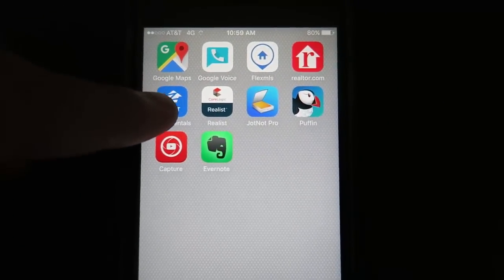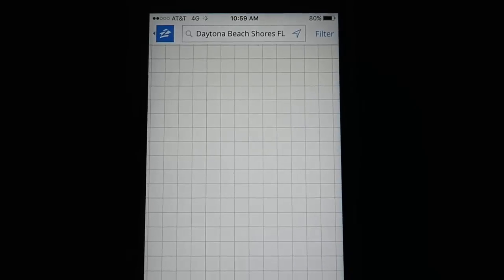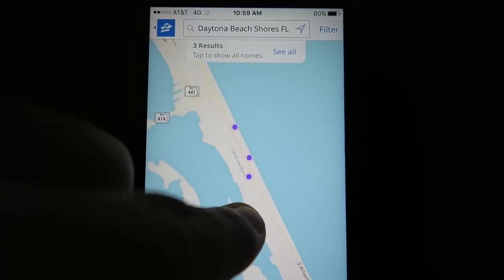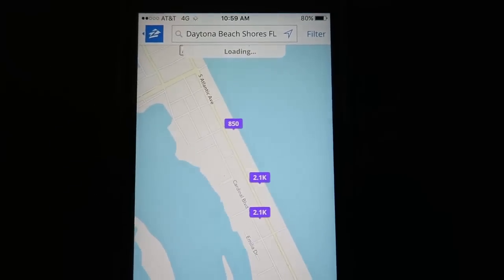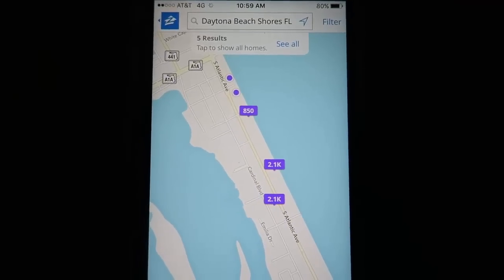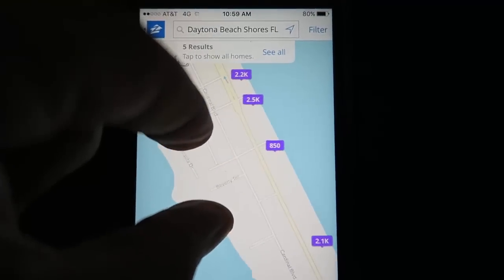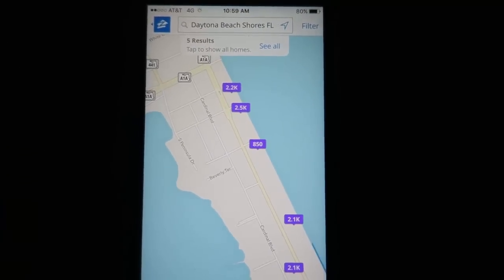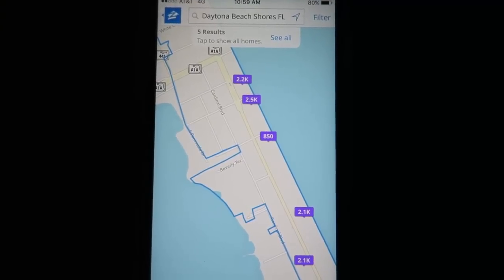Zillow Rentals. This is another amazing tool that's just recently become available as far as real estate investing is concerned. And it does this. It allows you to see what other properties are renting for. That is a huge, huge deal, because for the longest time, it's been really hard to figure out what properties rent for. It's always been pretty easy to figure out what they're selling for. But this gives you the ability to quickly scan to see what things are renting for.